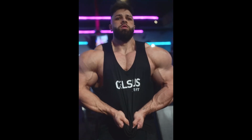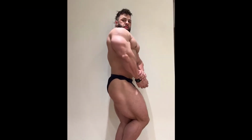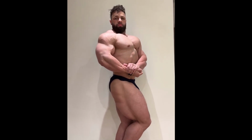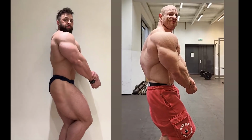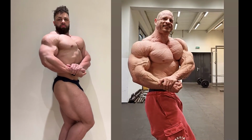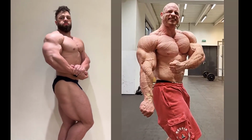So we have to keep in mind, Regan has never been one of those guys who are ready weeks out of the show. And 4 weeks is plenty of time to fine-tune this and get chiseled and be absolutely ripped. Of course, if we compare this to someone like Michael Krizo and how that man is looking right now, the level of detail on Krizo is on a whole different level in terms of that see-through skin and how the skin wraps around the muscles.